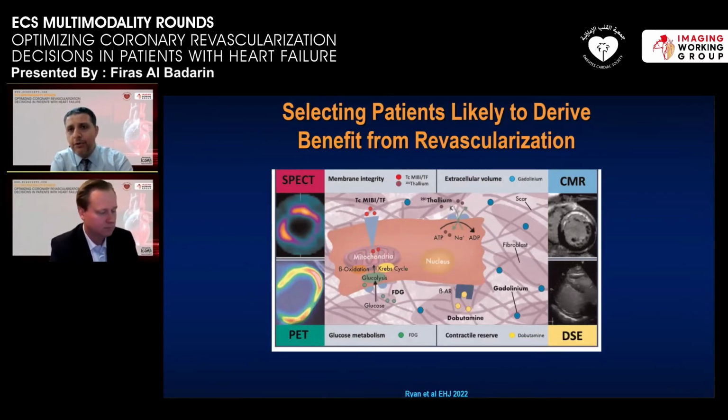So here comes the idea of using viability testing to identify patients likely to benefit from revascularization. And this is a very broad term, testing for viability. There are different modalities, as we have seen very skillfully by the previous speakers, and each of them depends on assessing specific aspects of viable myocardium. Each has been studied independently and linked to a surrogate for improvement, which is improvement in LVEF. So to say that I will use viability to select patients is a broad term and needs to become more specific.